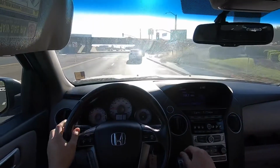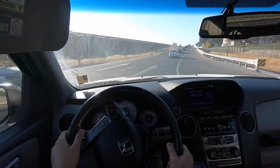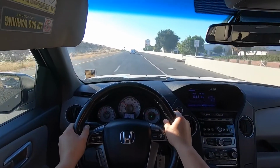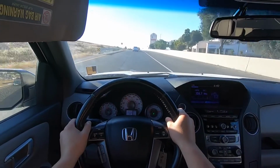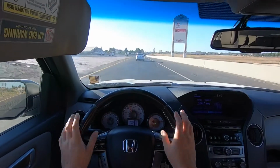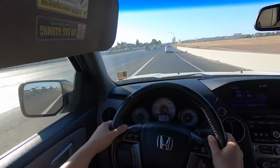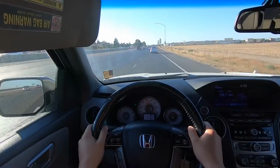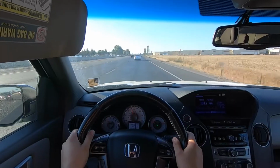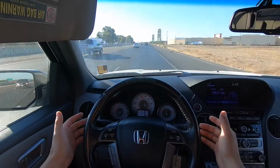The AC has a bit of a noise, but let's see how she drives on the freeway. Yeah, for such a big SUV, it definitely caught up to traffic very fast. Honda makes an excellent V6 motor. Whether it's the 3.0, 3.2, 3.5. Going 60 miles an hour. So far, so good.